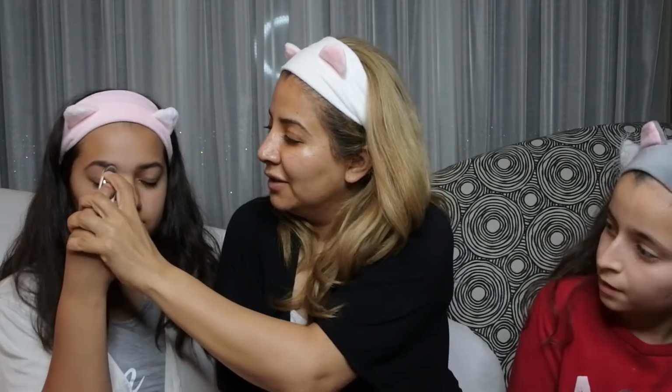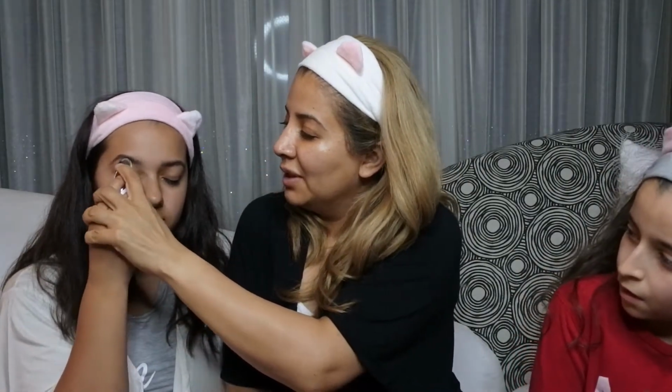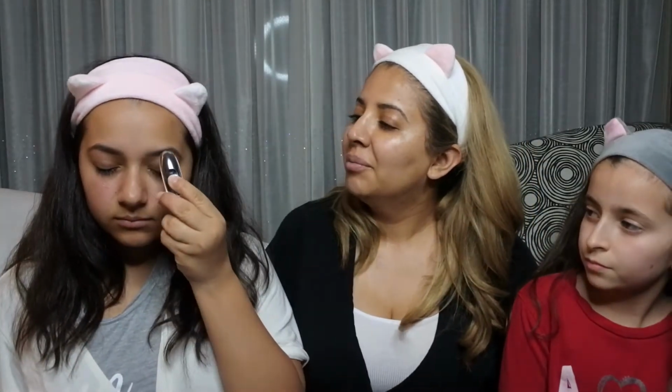Okay, so I'm going to use the massaging tool now. No, you do. You have to go around all the time. This is it. Okay? Because then it will lift and it will eliminate the dark circles. Okay. So. Perfect. What do you feel? I feel like it's not a lot of the vibration, but it's not too much and it's not too soft, but it's enough to make it feel good. Yeah, and you don't need to put it for too long.